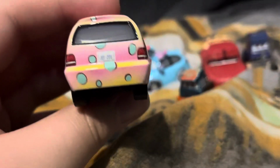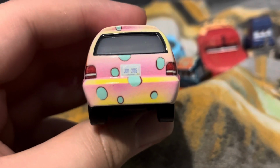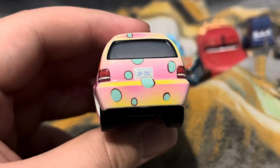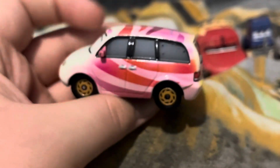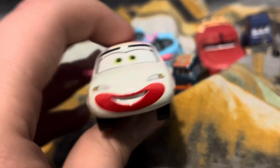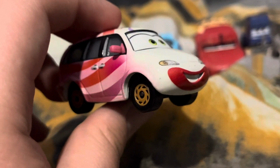Okay, here we go. I'm gonna look at the back of the lights. Okay, it says J01208. I think that's the name of the lights. So she's one of the clown cars in episode 4 Showtime. I mean, episode 5!